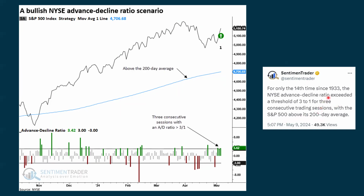Now, the S&P 500 didn't exist in 1933. It came in, I think it was in the 50s. That's when it started. But they go back and use historical data to say this is what it would have been. But taken all together, we're seeing positive action. And this is more in a broad market sense.